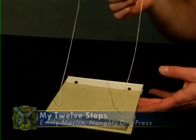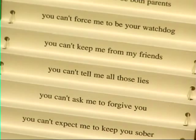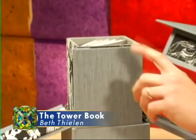My 12 Steps is a book by Emily Martin. She's an Iowa City book artist, and it has to do with addiction and addiction programs. There's just this thin strip of paper at the foredge, and when you open it, it becomes a staircase, and there are 12 steps, and her 12 steps are printed on the front of each stair. A lot of the books here don't look like books, and so there's a lot of unusual structures.